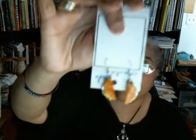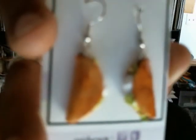I got some artwork from there. It's way over there. I don't feel like getting it. I'll show it on another video. But I got some more taco earrings for my daughter's shop. And I also got the taco pendant this time. So yeah.